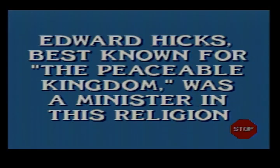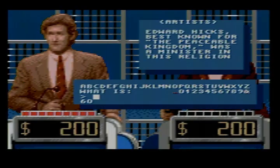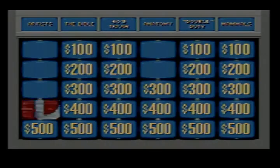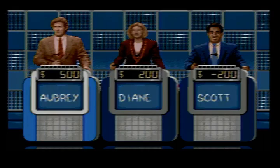Edward Hicks, best known for the Peaceable Kingdom, was a minister in this religion. What is Quaker? You are correct. Artist 400. Really double. I'll do all 500. That'll double to 1,000 to get it right.